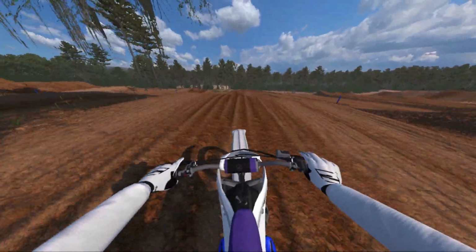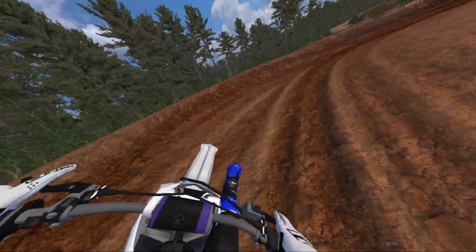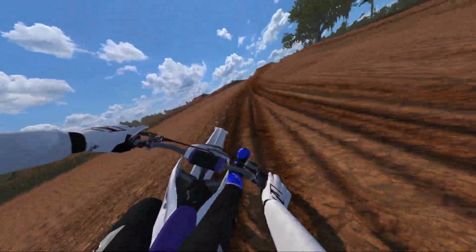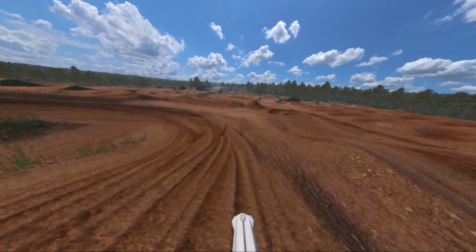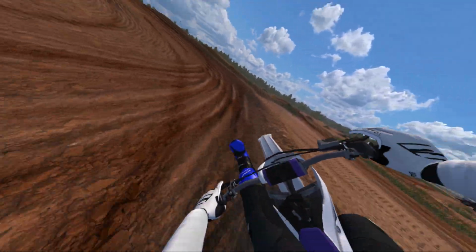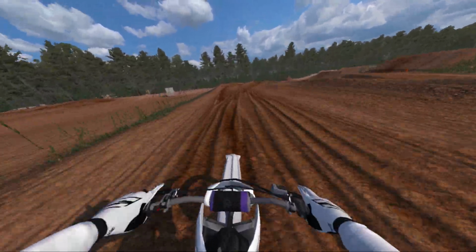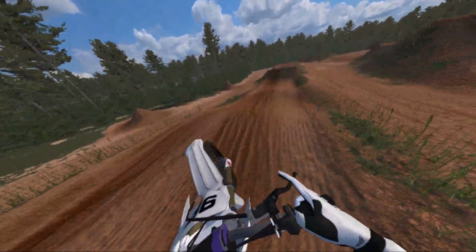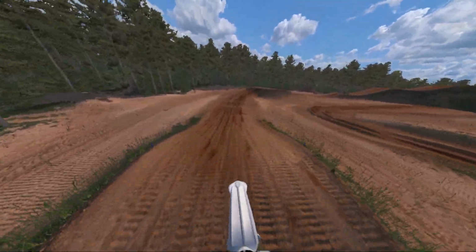Nice little step up there. Straightaway, throttle's wide open. I don't know why I hit that throttle, but that played lucky for me. It's more of this little hippity hop that gives me issues all the time, but not today. We're not doing that today. Put this little hop down. Oh my god, love that.